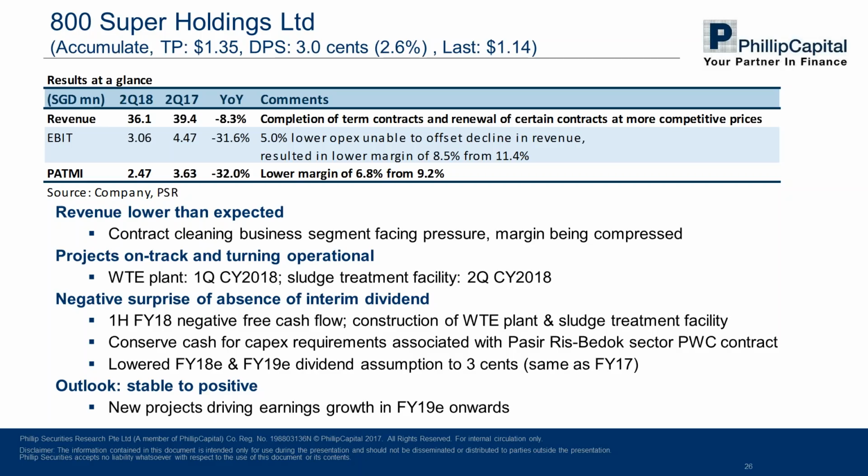I mentioned already the negative surprise of the absence of an interim dividend. So in the first half of this FY, there was a negative free cash flow. This is due to the capex for the construction of the waste to energy plant and sludge treatment facility. But these two projects should contribute positively once they reach their normalized operating level. We also think that one of the reasons for the absence of the interim dividend is to conserve cash for the capex requirements associated with the public waste collection contract which they were recently awarded for the Pasir Ris Bedok sector.